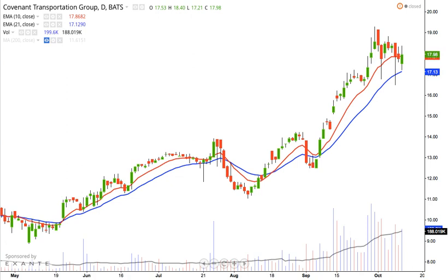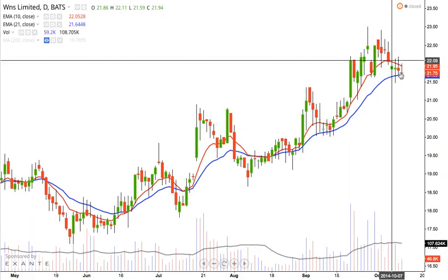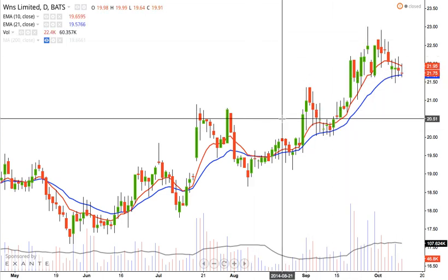So CVTI. Next is WNS, sort of the same thing. A controlled pullback to the 21. We had one right here. It rallied from 20 to 23.